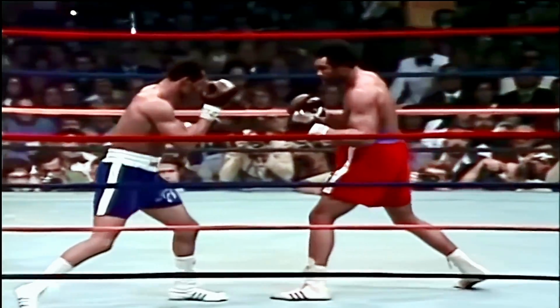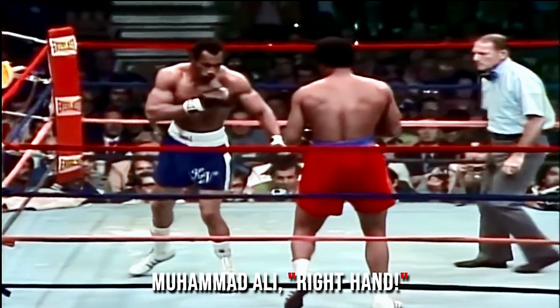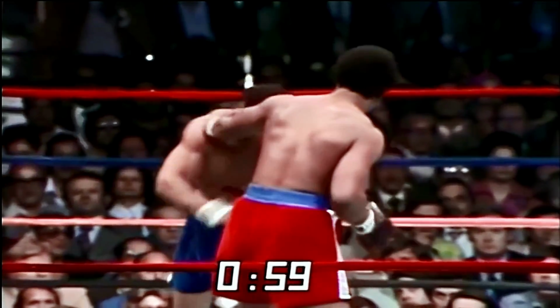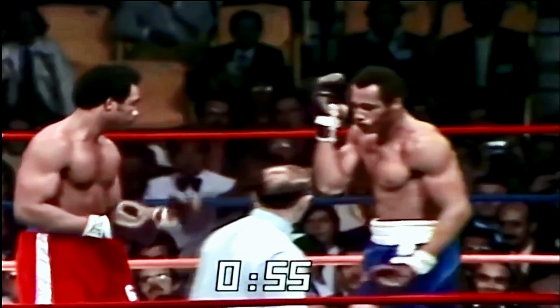Both fighters, the best punch is their left hook. There's the right hand again to the kidney of Kenny Norton. Norton takes a light left, throws a right of his own. 1 minute remaining in round one. Very even first round at this point.